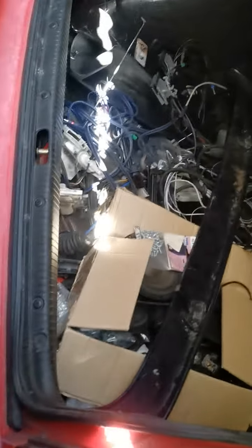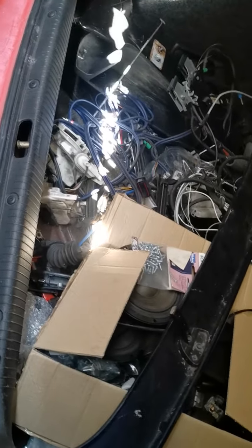The only thing I think I need is a relay, so if anyone's got a spare relay, please hit me up. I'm hoping to put this on and have the adjustable spoiler on this. Like I said, I've seen it done in America. I've got some aftermarket tail lights. Yeah, there's all sorts of stuff on there. You'll see more obviously as the videos come along.